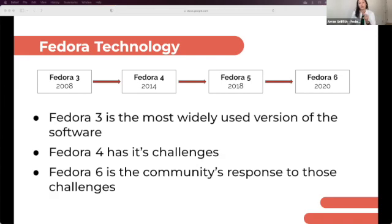I do just want to note that there are some people running instances of Fedora 4 that are not dissatisfied with the way it's performing. It's operating the way that they'd like it to. But I think, as an overall statement, we can say that the community recognizes that 4 wasn't our best foot forward.